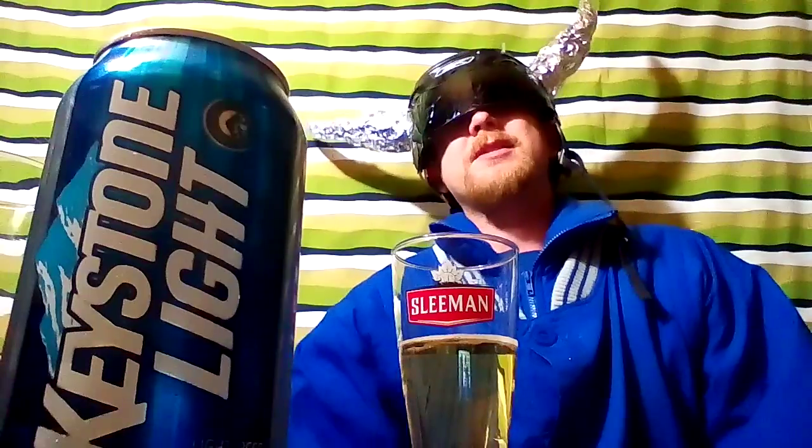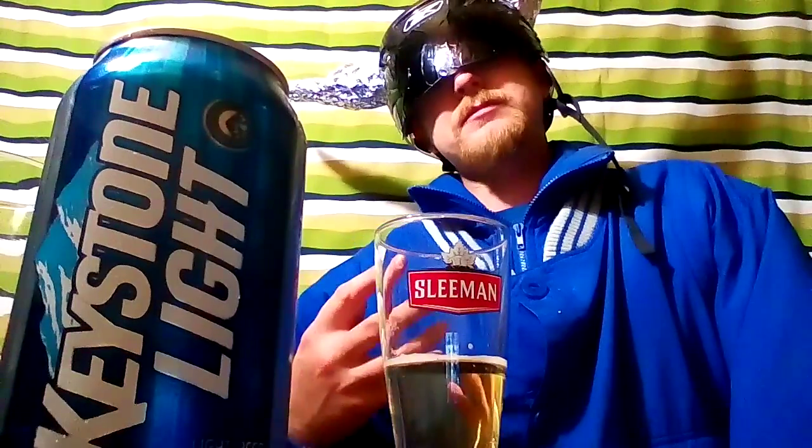I bought a 24 for a buddy who likes macro. So, and I wanted to try it too, and I was really let down by the red Keystone, and some people like that, but this Keystone Light, actually, ironically, it's a little more full. The regular Keystone was really more vacant than this. So maybe just a little more well balanced in some way. A little bit. It's not even that watery for macro.